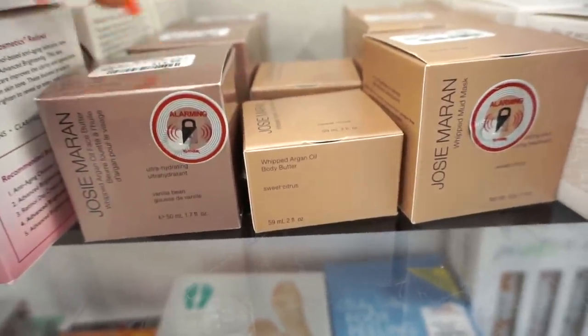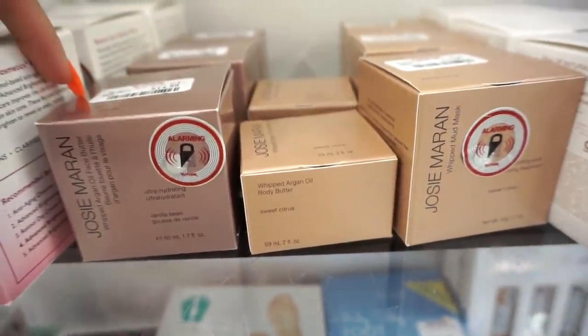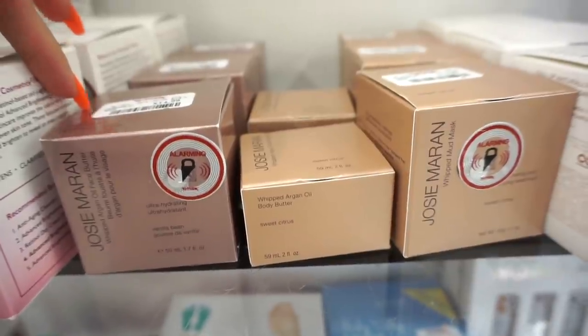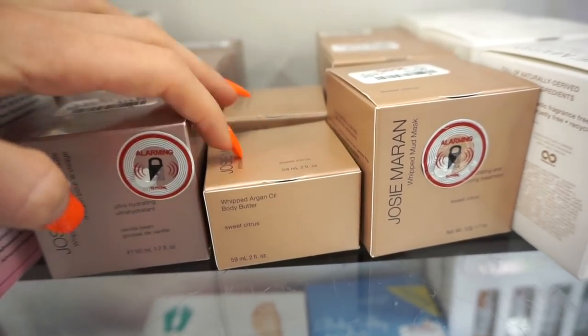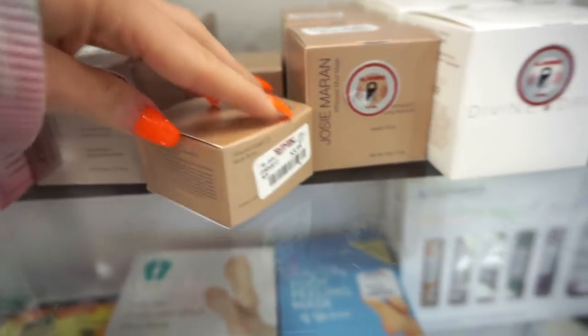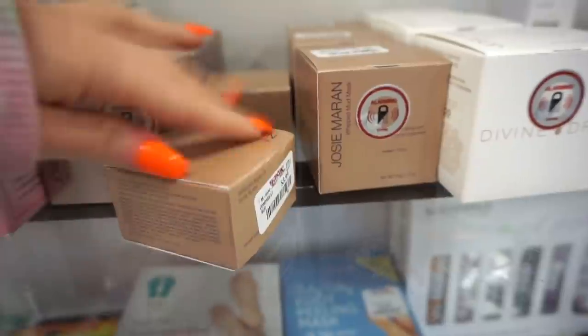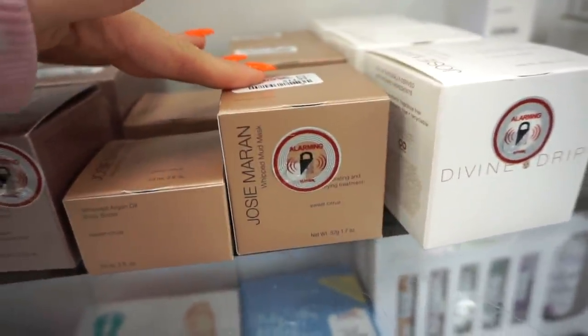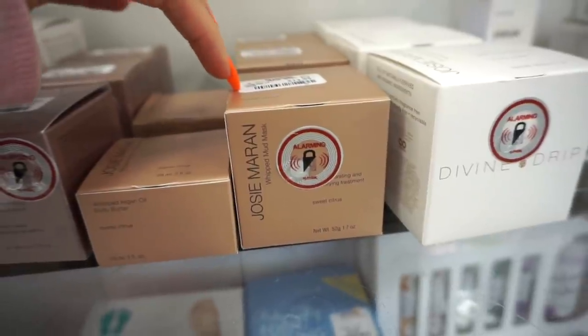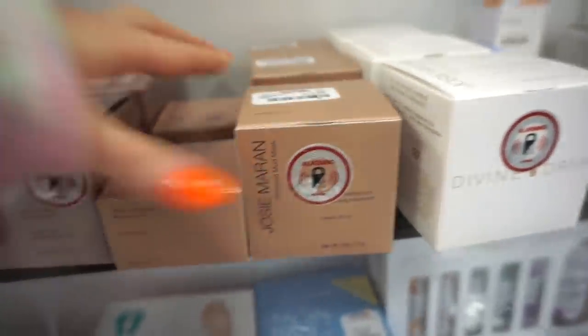So we have the Ultra Hydrating Moisturizer here, the Whipped Argan Oil one for the face. This is $14.99. They also have this right here, the Body Butter. So it's a small baby size. Great way to test it out for $3.99. This is in the citrus scent, if you guys have been curious or been wanting to test it out. And then they also have the Whipped Mud Mask, full size, and this is $14.99.